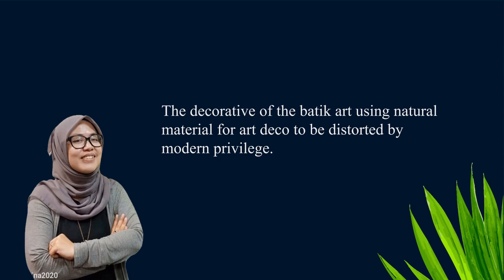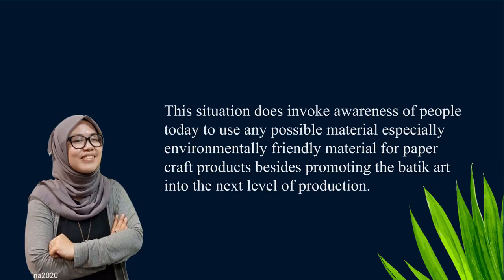As we know, the decorative batik art is using natural material for the art deco to be distorted by the modern privilege. This such material is usable in any possible material, especially environmentally friendly material for the paper craft product. Besides, this research has been promoting the batik art into the next level of production.